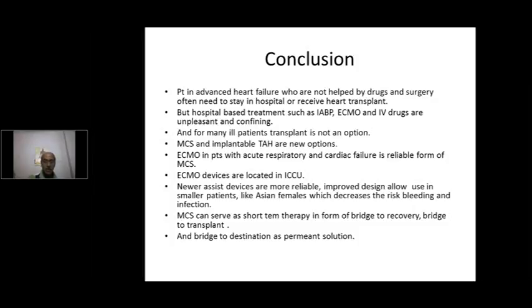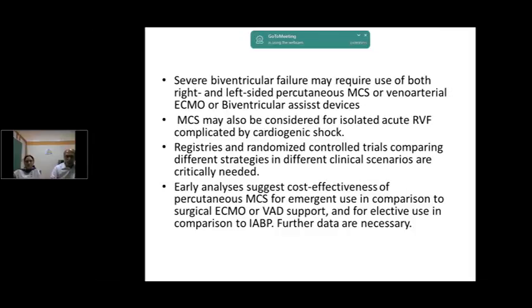Mechanical circulatory support can serve as short-term therapy in the form of bridge to recovery, bridge to transplant, and bridge to destination as a permanent solution. We consider it for isolated acute right ventricular failure complicated by cardiogenic shock. However, registries and randomized controlled trials comparing the different strategies in different clinical scenarios are still critically needed. To conclude, in the emergency situation, analysis has shown that percutaneous mechanical circulatory support is more cost effective compared to surgical ECMO or VAD support, and even for elective use in comparison with IABP. However, we need further data comparing the different mechanical circulatory supports.